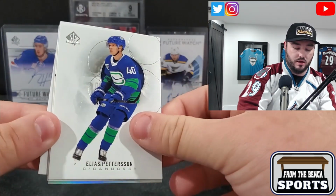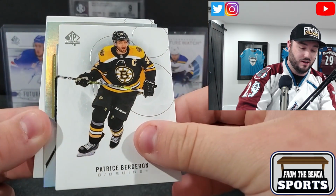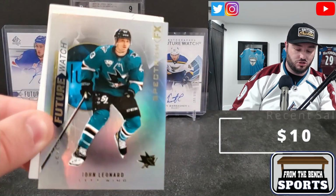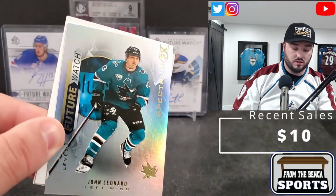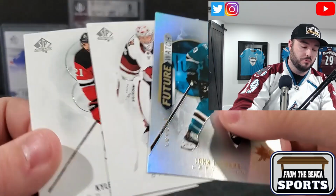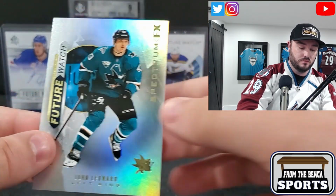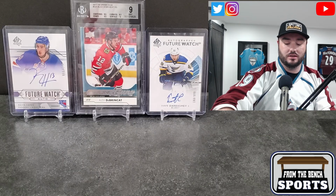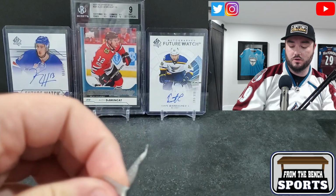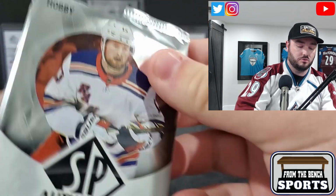We got an Elias Pettersson. They drafted a second one over there with the Canucks. This is our Future Watch Spectrum FX. This one is going to be John Leonard, who also just got traded. So no longer a Shark. I'm pretty sure he got traded to Nashville. There we go, John Leonard, the Spectrum FX level 1. So there we go, 2 Spectrum FXs done. There we go. Going to key in on this middle spot. See what else we can hit here.